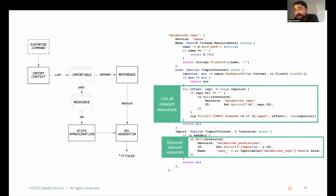Isn't it awesome? Well, it's actually awesome. And adding support for a new type of resource for code generation is not that difficult. Here you see Databricks repo, and you have a couple of fields to define there, like defining service, defining the name of the resource callback, and then a very interesting callback called listing. Essentially, listing is just the breadth first search that iterates through all of the repos and emits the entities that are there, sometimes matching the search criteria.